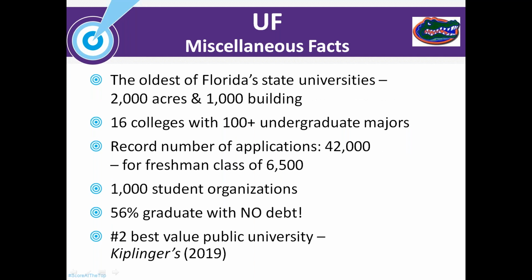It is the oldest of our state universities. It's 2,000 acres and has 1,000 buildings. They had a record number of applications this year, 42,000, but a freshman class of only 6,500. So you can see how competitive UF is. That doesn't mean 6,500 kids were admitted. UF did not publish its yield, but you can figure it out. They admitted 35% of 42,000.